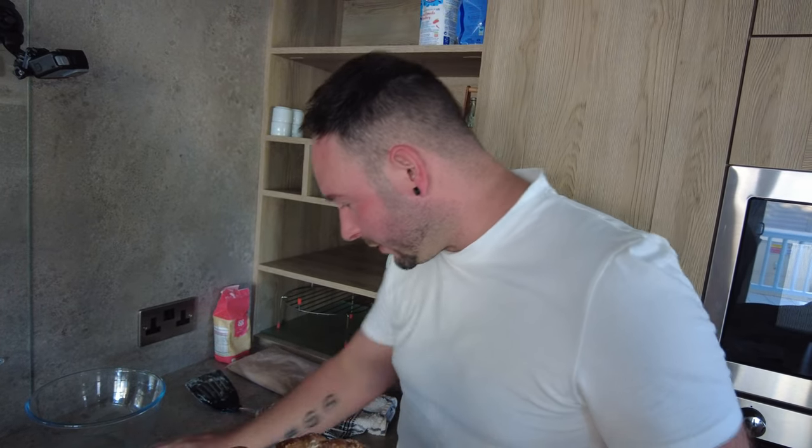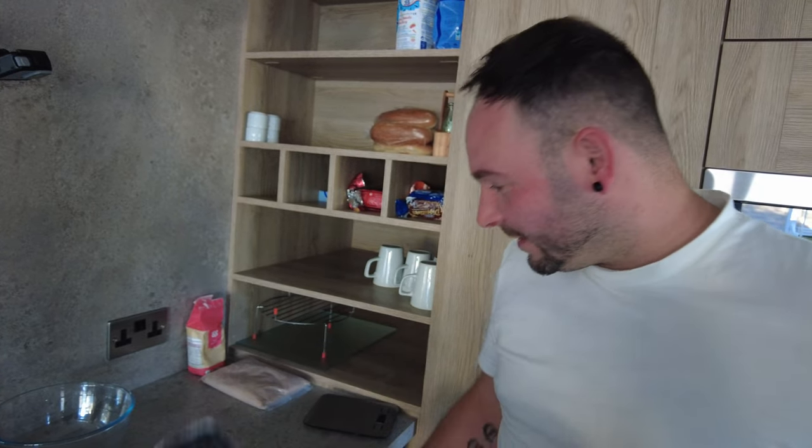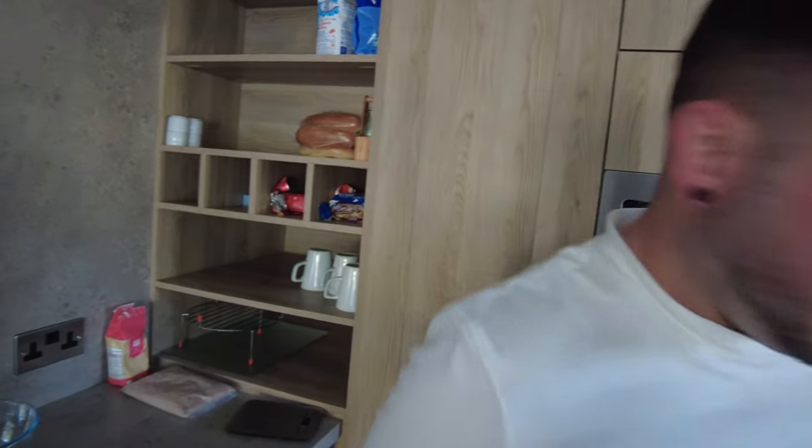Okay. Right, well, I'm going to let you crack on. Sorry for taking up your space. I'll leave you with a nice clean work area. There you go. Oh, mine's literally going to take minutes. Not hours.